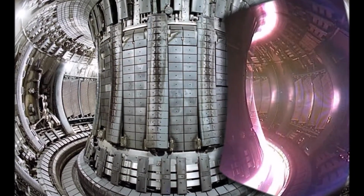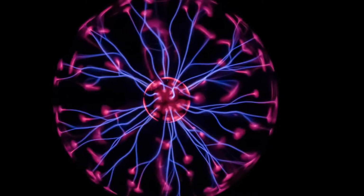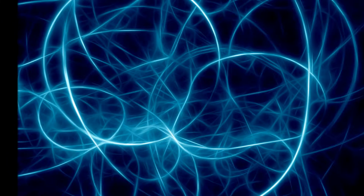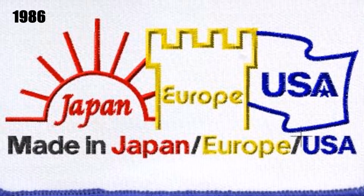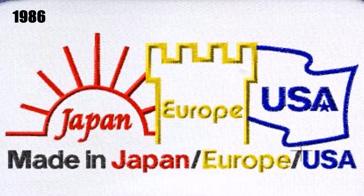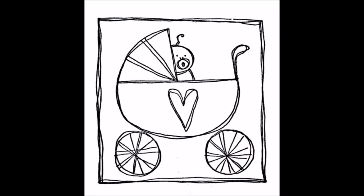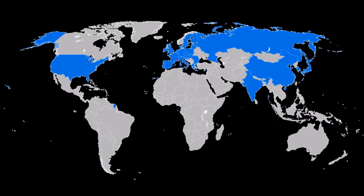Tokamaks are reactors in the shape of a torus using magnetism to study plasma and nuclear fusion. In 1986, the United States of America, Europe and Japan decided to join the Soviet Union in its project. And then the idea of building ITER was born. Different periods followed, and at the same time, other countries decided to join the group.